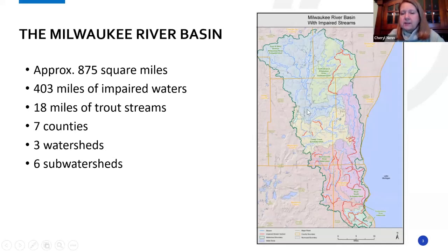But we do also have 18 miles of trout streams. We're doing a lot of work right now in the North Branch of the Milwaukee River, where you do see some red up here, but water quality in the northern part of the basin is still quite good. We do have some trout streams that are starting to get so warm that they're starting to exceed standards for cold or cool water streams. So we're looking to put in a bunch of additional equipment this year to try to get a better sense of what's going on up there and whether we can ameliorate some of the climate change impacts with things like planting trees and just very simple management measures.